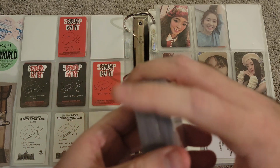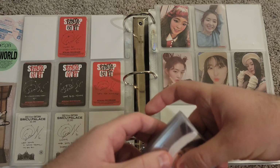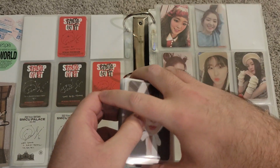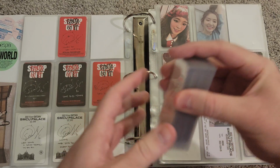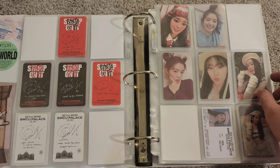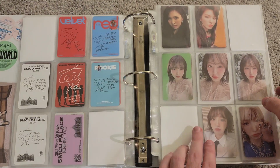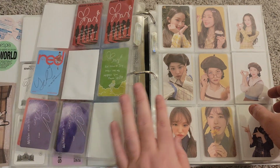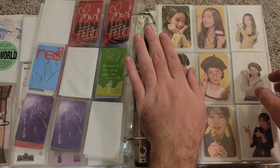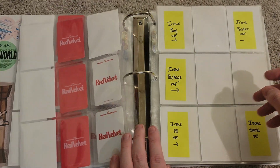I have set up new layouts for a couple of eras, I should say. I just set them up yesterday. I set up layouts for Bad Boy, Rookie, and the Red. For Red Velvet, I have it organized so that the newest release is at the top. I might end up changing that in the future just to match all my other binders, but for now, I have the newest at the top.